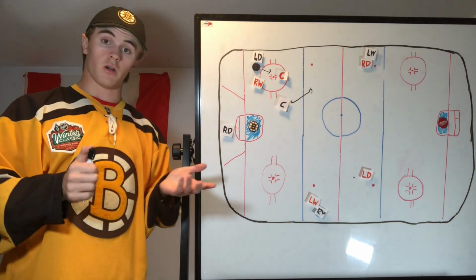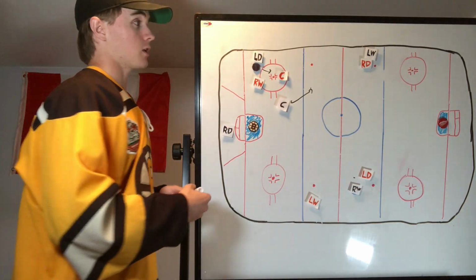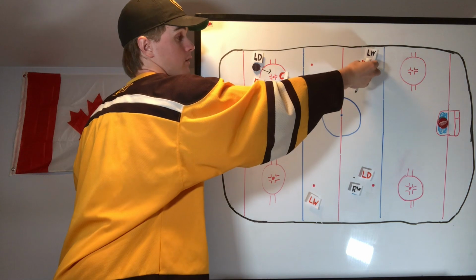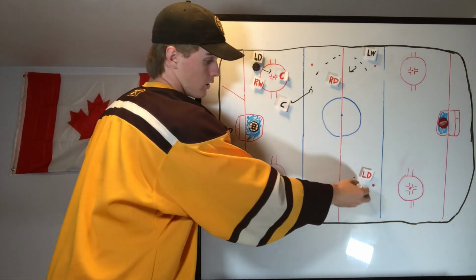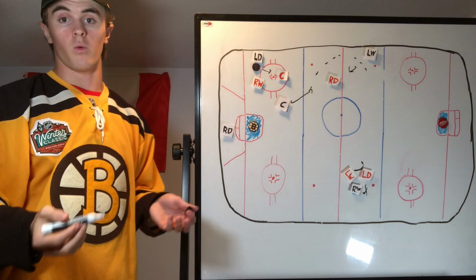Whether or not they do, who knows. But typically you see these three crashing. The left winger is already holding the right defenseman on the point. So this guy can't really crash into here, because if he does, and we've seen it a few times, he crashes. It's a quick pass off the boards to the left winger, and then you have a 2-on-1 with the left winger crashing as well. You never know what you see there.